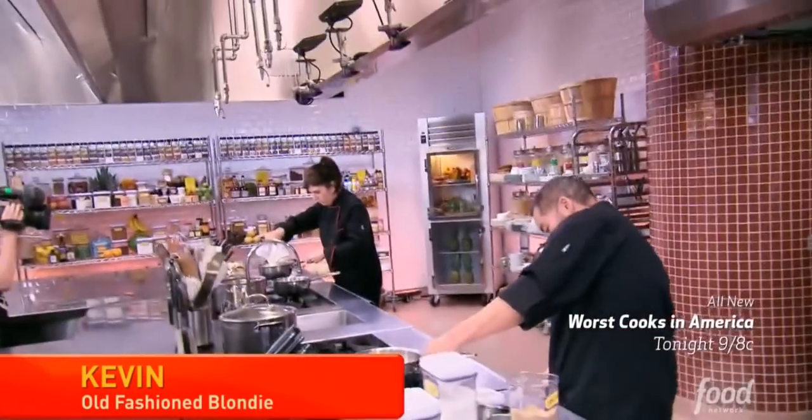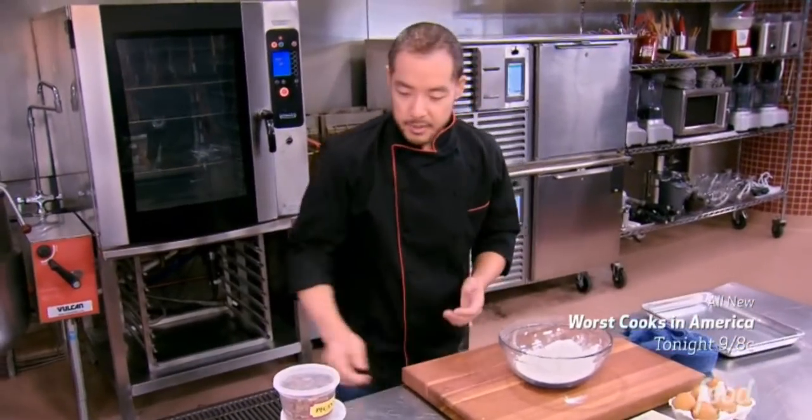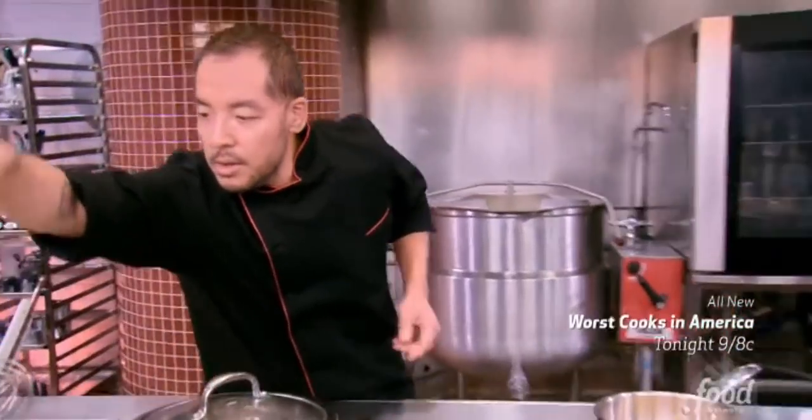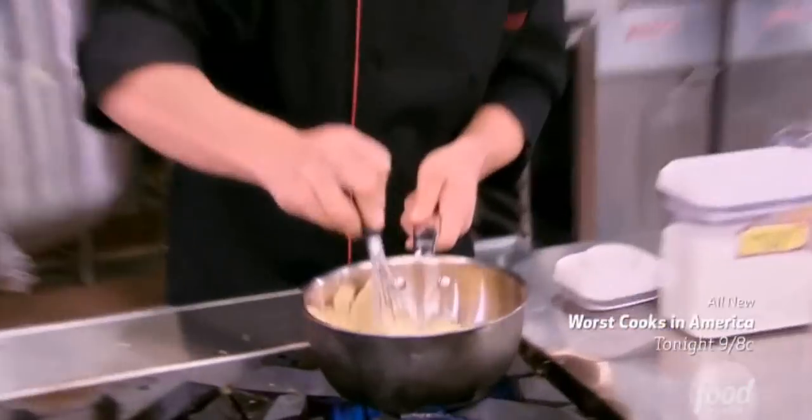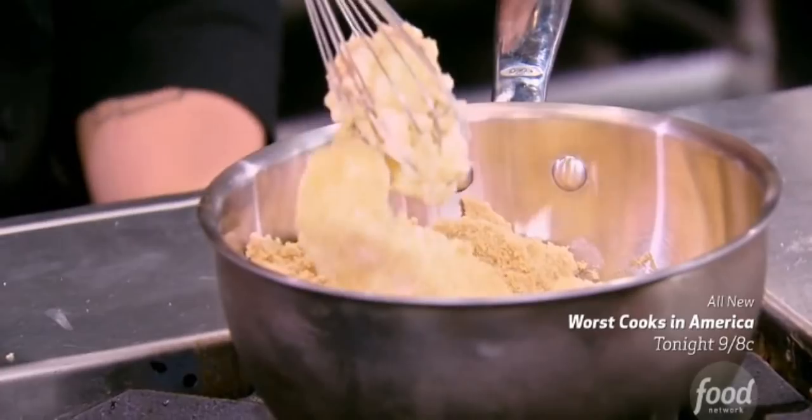My baking style is eclectic Japanese, so I'm making an old-fashioned blondie with a miso caramel. All right. So our surprise ingredient is bourbon. The first thing I think about is the drink old-fashioned. So my blondie is going to be infused with orange and cherry to kind of reiterate the flavor profile of an old-fashioned. Just getting the basic blondie mixture going. So the first thing I'm gonna get started on is my blondie.